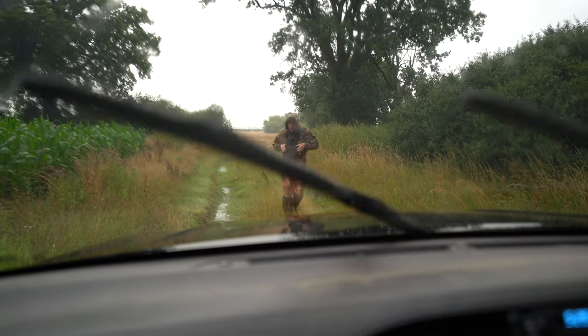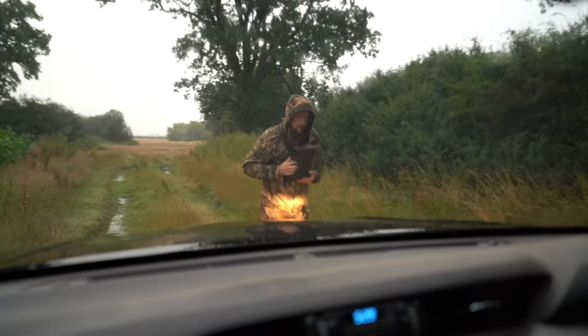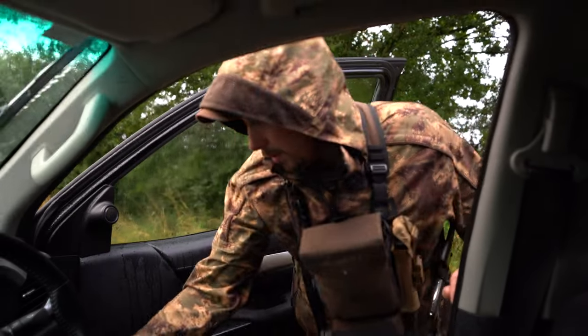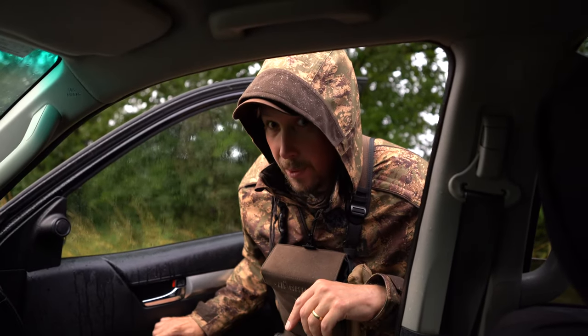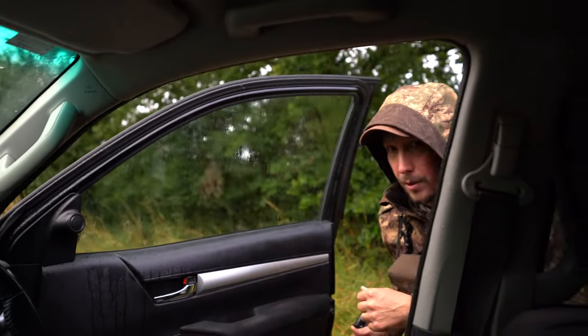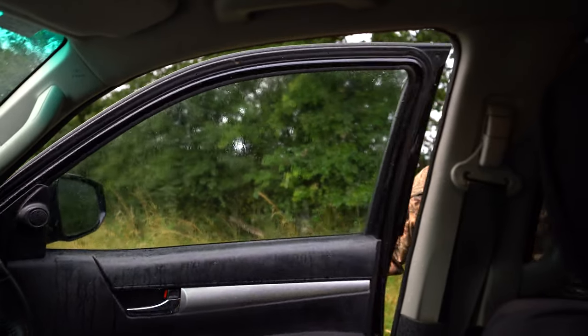Yeah, we've got a roebuck and a doe in the field rutting. Right, we've got a roebuck and a doe in the field out there, wandering around a little bit, so we'll grab the stuff and head out there and have a closer look. Just close your doors quietly when you get out.